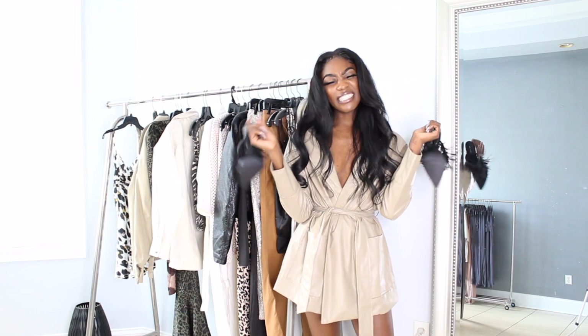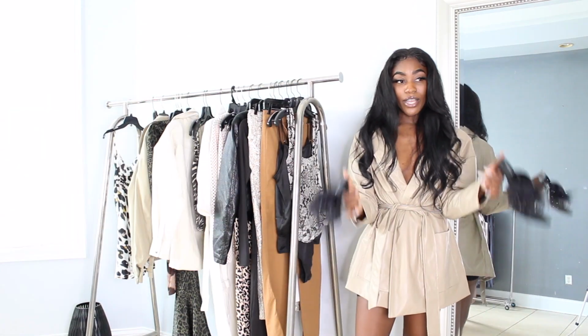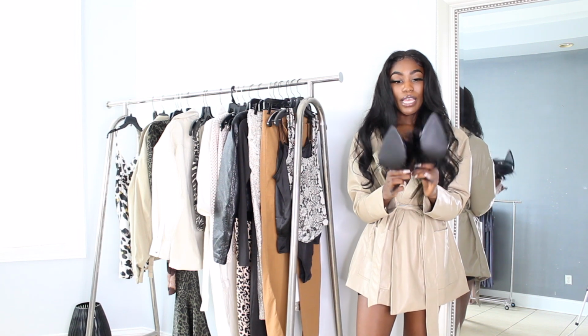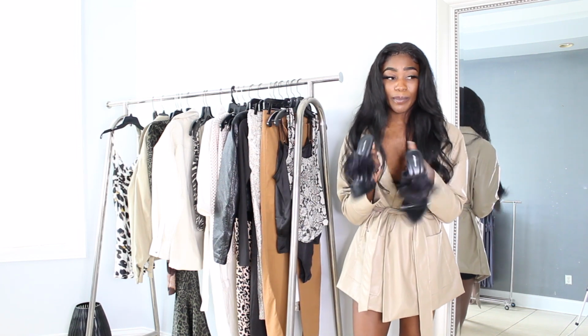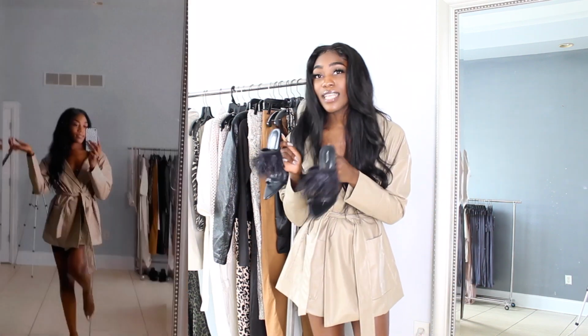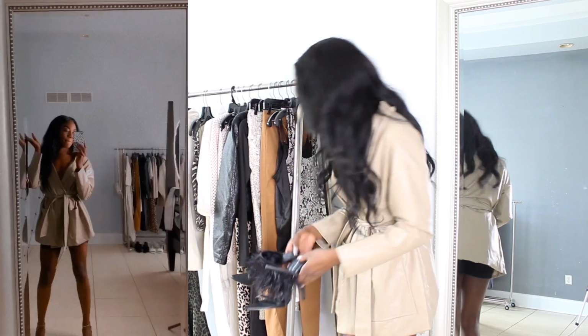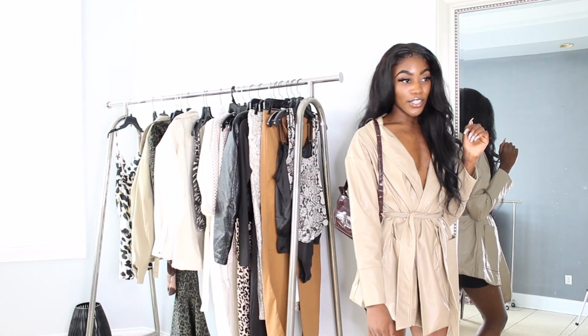These are really cute. They are just a little bit small on me, but it's okay. My feet have not grown and I don't think they will grow anymore. So plus these are heels just for pictures. You know how shoes just for pictures, because baby, if I walk more than 10 steps, my ankles are gonna give out. Gotta get the nice chocolate crocodile Ramaeinc bag, okay? But this is so cute.